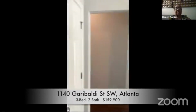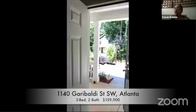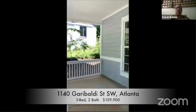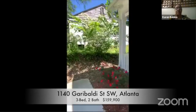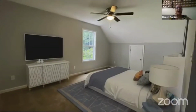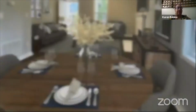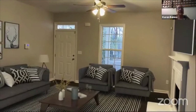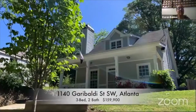And as Derek said, a lot of people can't visualize, just from looking at an empty house. So we've staged some virtual pictures for you. There's my favorite part, those roses. And the Pittsburgh flag. This is the master bedroom. This is one side. Here's your living room with your dining room table and another view of the living room. And you see how much furniture can fit in there. So this is 1140 Garibaldi Street, waiting for new homeowners. Back to you, Derek. I appreciate it.